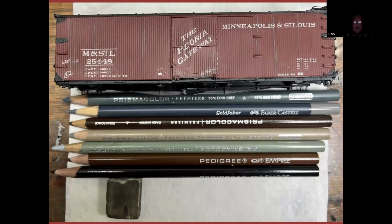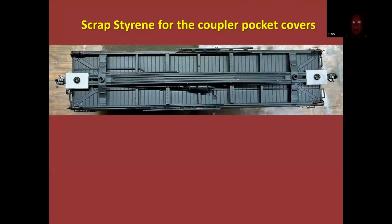Then I went after that, and you can see I failed miserably in trying to keep that area where the patch would have been done a different color. It didn't work out. But anyway, I usually use Prismacolor, but I have a couple other brands in there, and I'll put those on the car. And then the eraser is just to go over them to kind of blend them a little bit so they're not so stark. A couple of the cars didn't have the coupler pocket covers on anymore, so I had to make some out of just sheet styrene scraps.